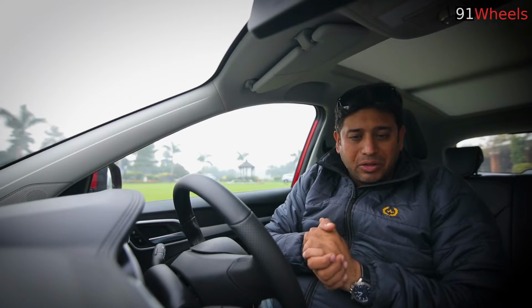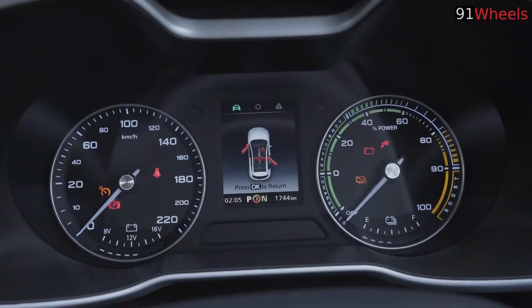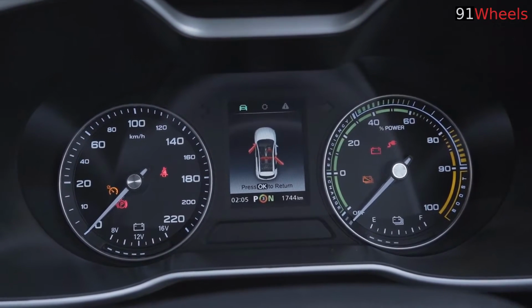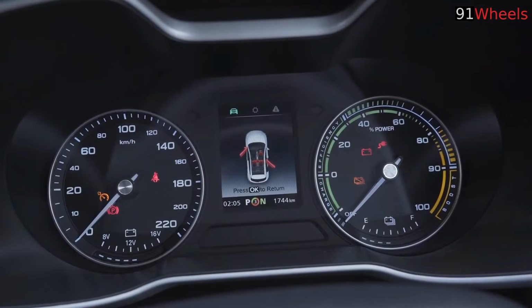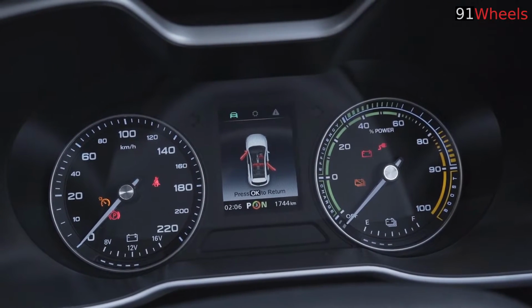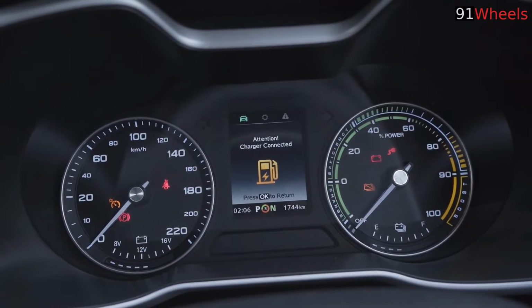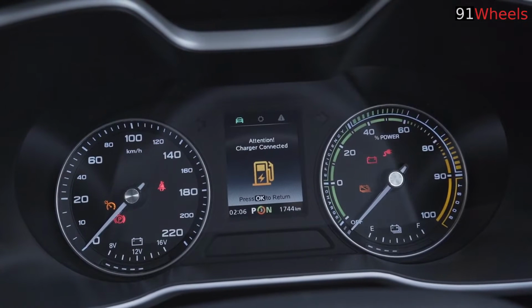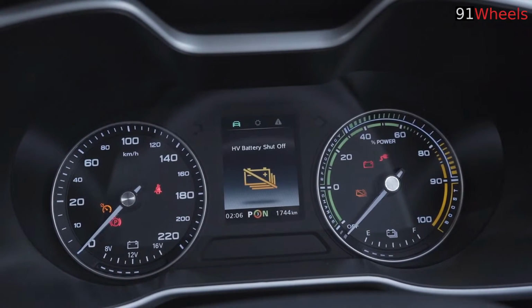We'll now talk about the driver info display, which is right over here. Now this is the Speedo Console of the ZS EV. When you start the car, any warnings that need to be displayed are displayed. For example, right now, two doors are open. I will just press OK from the steering wheel. The charger is connected because we're trying to revert charging the car, so that will also throw up as a warning to the driver. Very good.